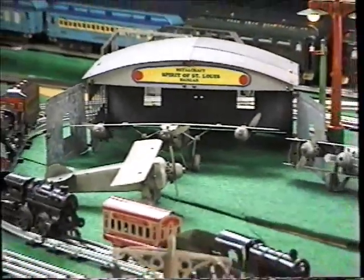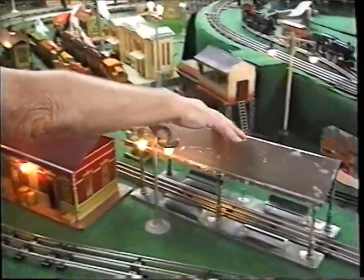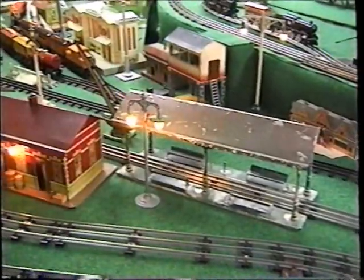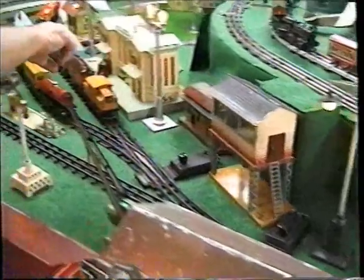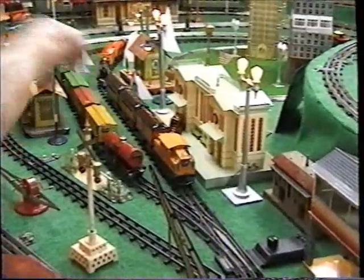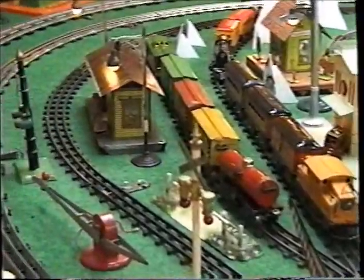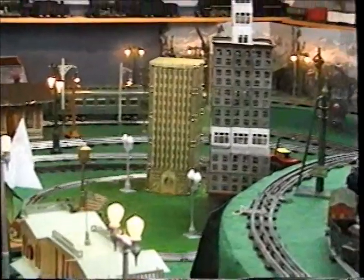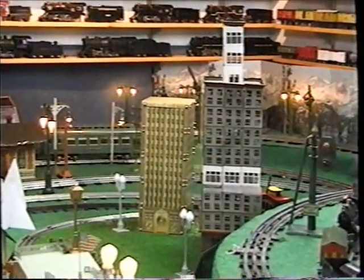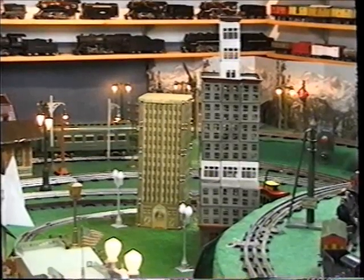And then this is an Ives. This is kind of Ives right in here, an early Ives O-gauge passenger waiting area. This is a Dorfan tower, a Dorfan station. That's also a Dorfan station I restored, I got about a year ago. Dorfan freight cars. And the gray, white, and brown building, that's Build Easy from the mid-20s. And the cardboard building to the side of it, that's a Gilbert skyscraper architectural set from the mid-30s.